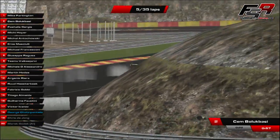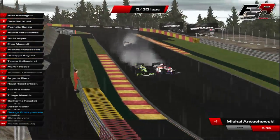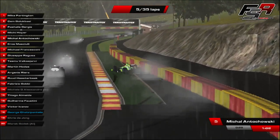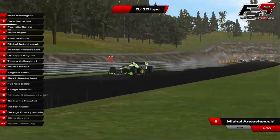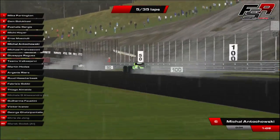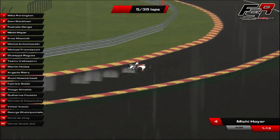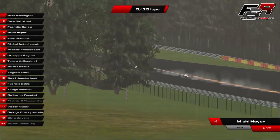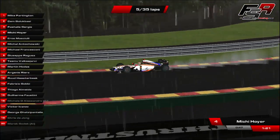Sorry, Jeroen. Michel D'Alessandro has just crashed and has gone into the wall. So, shame for him. Ooh, exit of turn 7, 8 even. Yeah, decided to stop. Probably too much suspension damage for D'Alessandro and he retires. So, a few retirements over here now, 3 retirements. Not bad considering the conditions yet again.